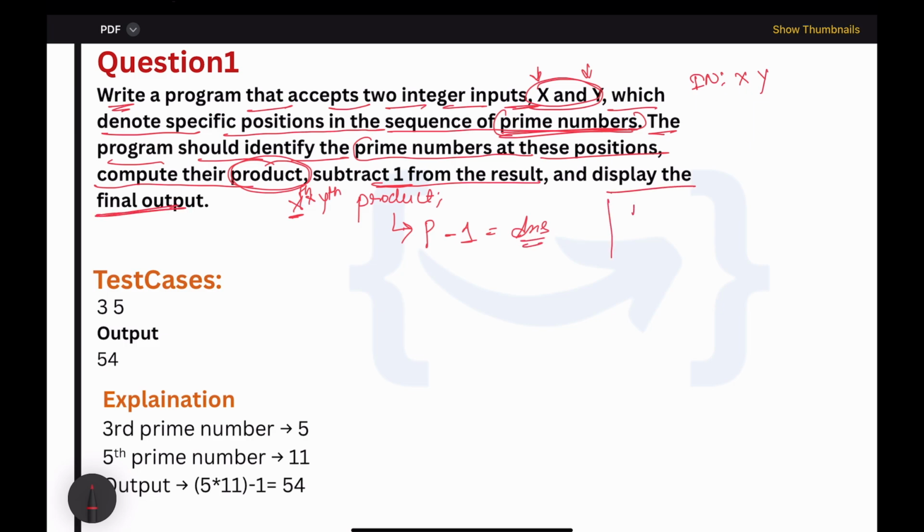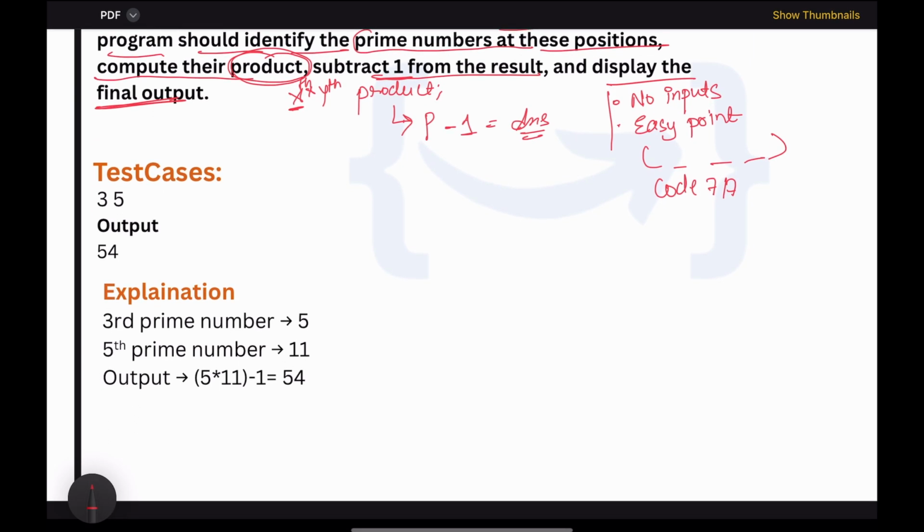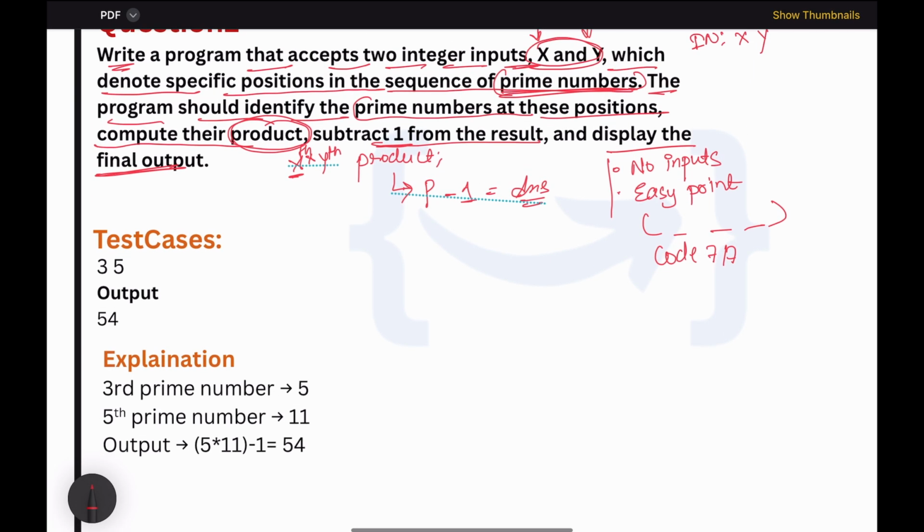The best part is no input errors. The second best part is easy print, because in a few shifts they are giving some big comments and those comments also have some issues. That's why people are not able to pass the test cases. But the code which I will show you will definitely pass 7 out of 7 test cases. Although the candidate who sent this coding question to us solved 7 out of 7 test cases, he was not able to solve the second question.